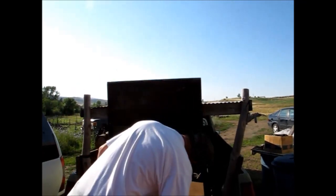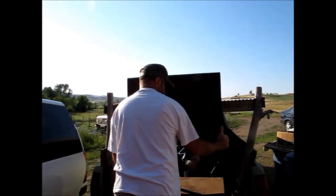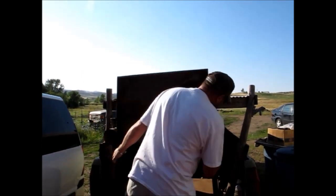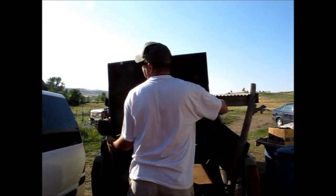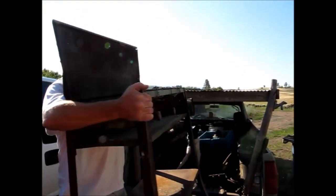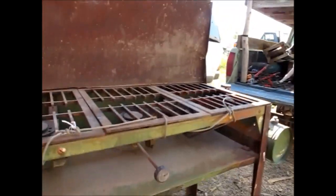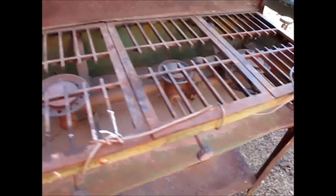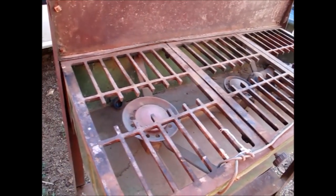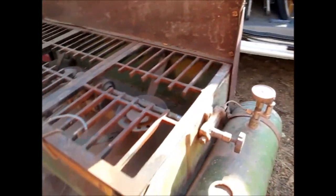Hey, Kai. He wants to go. I carried it over there. This was just smoking, and I couldn't believe I got it for what I got it for. Coleman. Look at that old Coleman stove. Old outfitter stove. This is actually a kerosene stove, they said. I gotta play with it, man, but it is way cool.